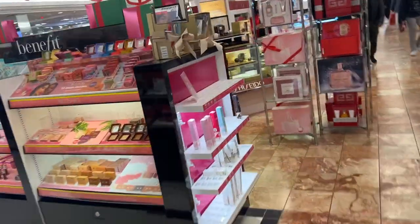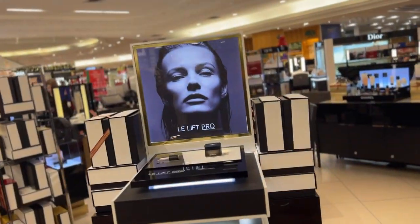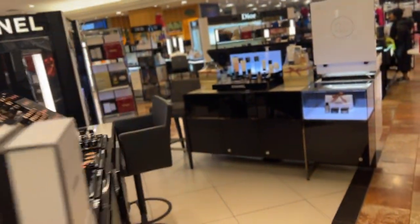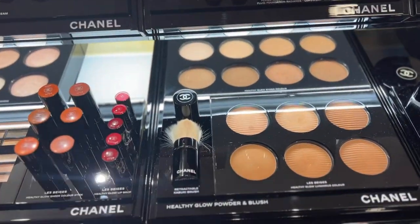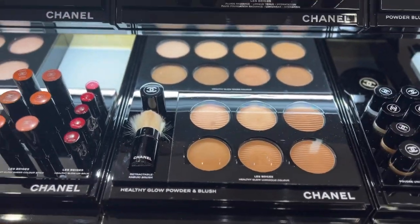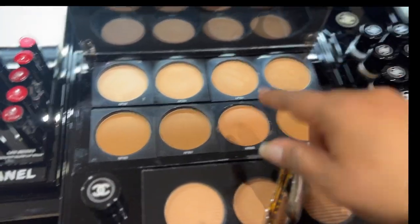I'm wondering if I have something I want to get at Chanel. Right, here's the Chanel counter. I have to go get a Le Beige powder really quickly. Here it is, one of them. I thought I would be an N40, but actually N30 is better.